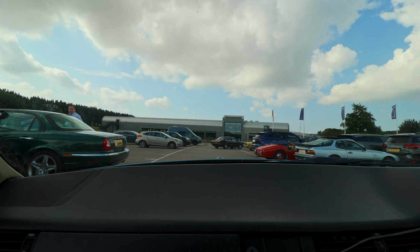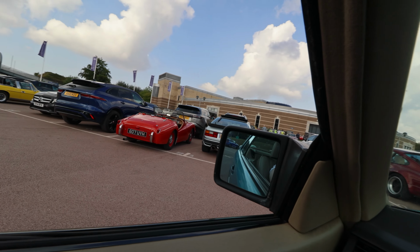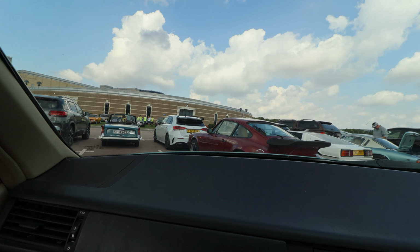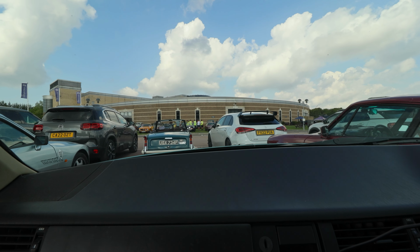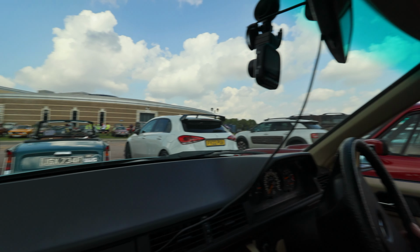Wow. Look at this. Look how beautiful, bright yellow. Oh, look at that Triumph in front of us. Yeah, Herald. What a beautiful colour. But we're between a 911 and a 944S as well.